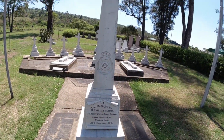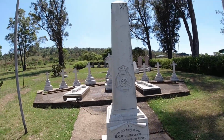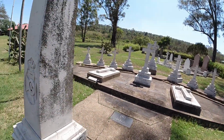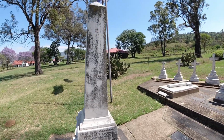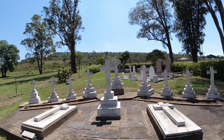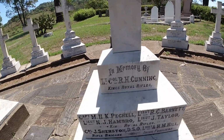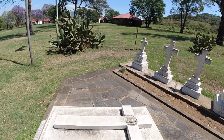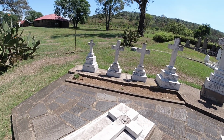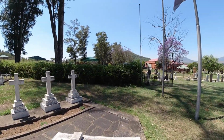The NCOs and the 1st Battalion, the King's Royal Rifles, the 20th of October 1899. The British lost a lot of men here. Sort of a tactical victory for the British because they drove the Boers away, but they lost a lot of men doing so. Irish Fusiliers, the King's Royal Rifles, 2nd Lieutenant Hill, he gets his own, and from the Royal Irish Fusiliers. These men have all been killed here at Talana Hill. So they've got Talana Hill in the background of their graves.